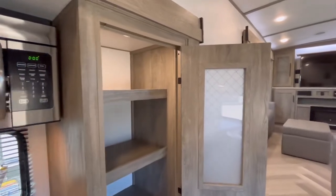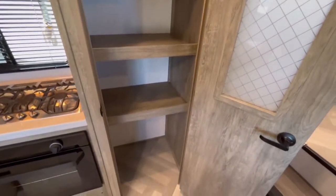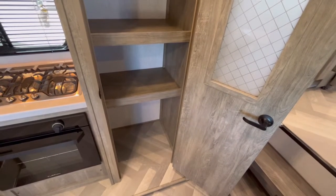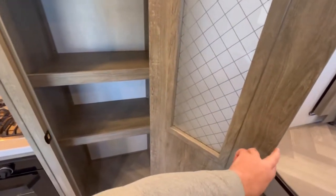Now over here, you're going to have a nice sized pantry space. So great storage there. Plenty of room down there for a waste basket. The shelves don't come all the way forward, so you could put a broom or something in there, but I'll show you, you don't need that space for the wastebasket.